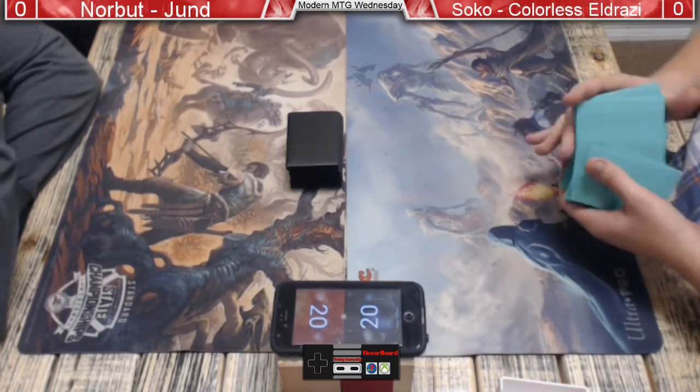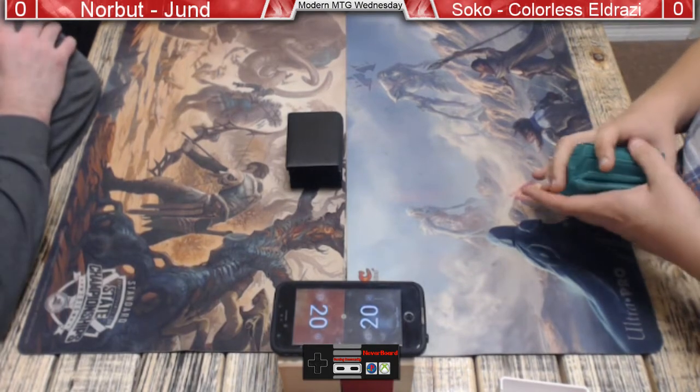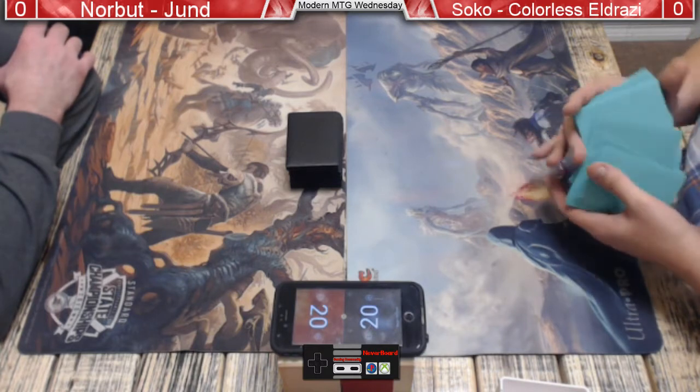I'm here with Alex, and we're going to be bringing you a cool match today. Myself piloting Colorless Eldrazi against Norbut's Jund deck. Yeah, I love this Colorless Eldrazi deck.